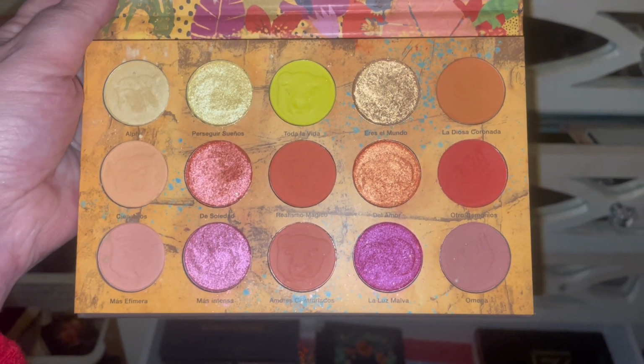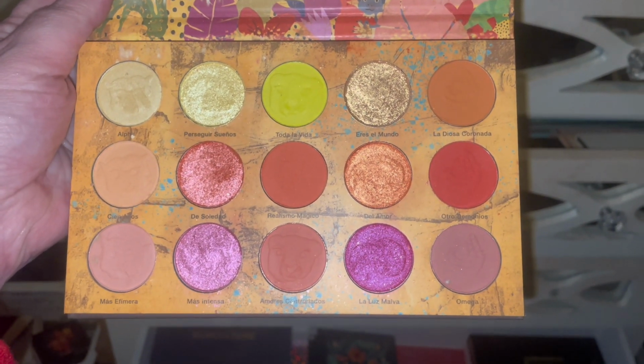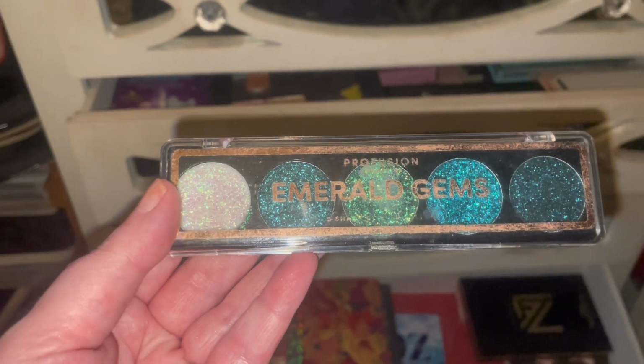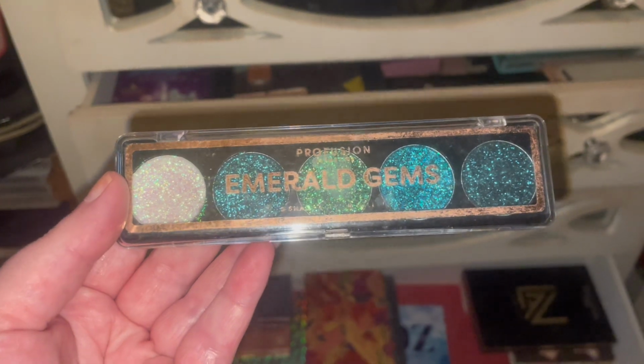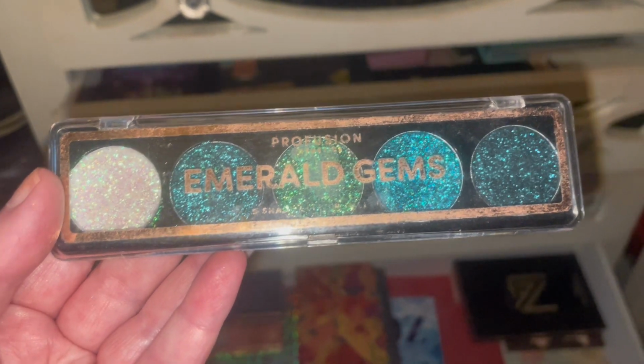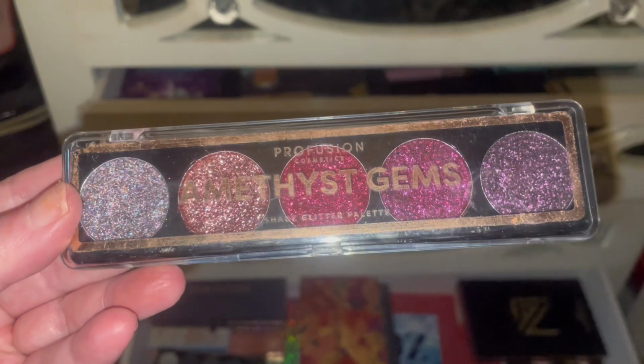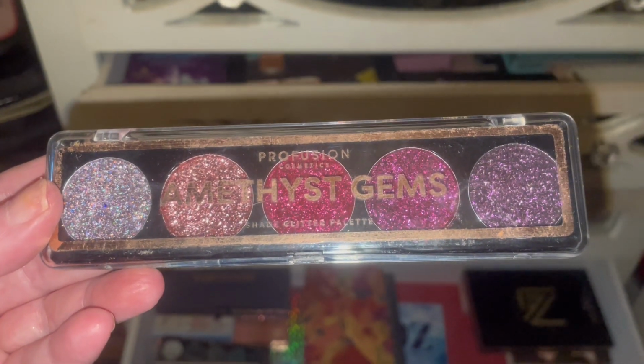It's really, really stunning, and it performs so well. So I don't wear glitter a lot, but that white glitter there is very shifty. So I definitely want to keep the Profusion Emerald Gems. The Amethyst Gems though, you know, I could quite easily pass up. I'll keep it in the collection.